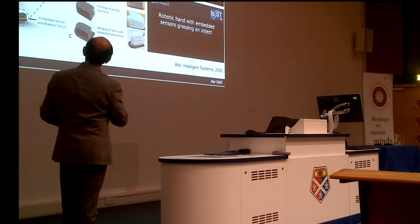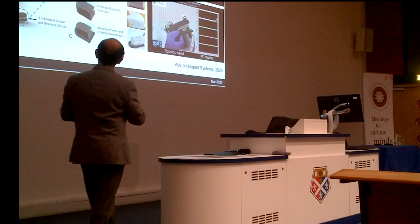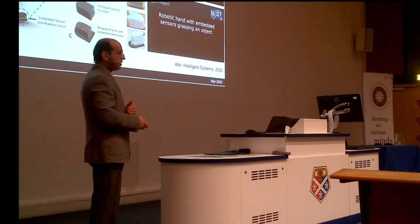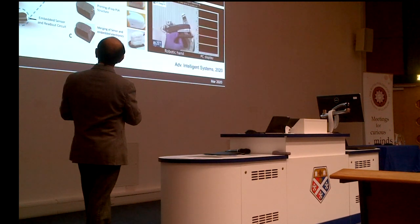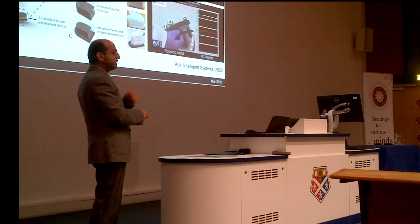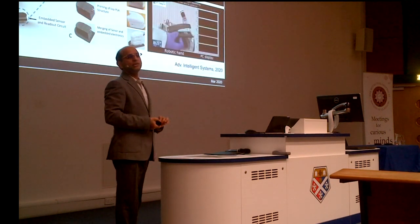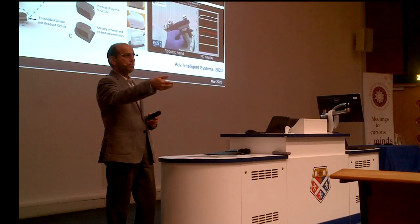So we print this fingertip, shown here, in such a way that the capacitive sensor becomes part of the structure. There is no separate sensor needed here. Again, an example of intrinsic sensing. So for example, in this case, we print the plastic, we print the light gray color is metal, then we fill up with some soft material. On top of that, another metal layer, it becomes a capacitor. We press it, the distance between electrodes will change, and that will give you a measure of the pressure or force you are applying.